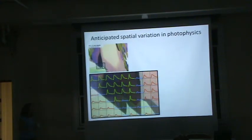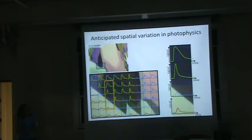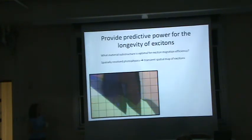Okay? So you can do the same thing with all these different regions. And then ultimately, what we want to be able to do is the same thing that I showed you two slides ago. We want to be able to compare all these different signals, compare the time constants, and compare the amplitudes in order to get information about the process of exciton migration as a function of the structure of the material.